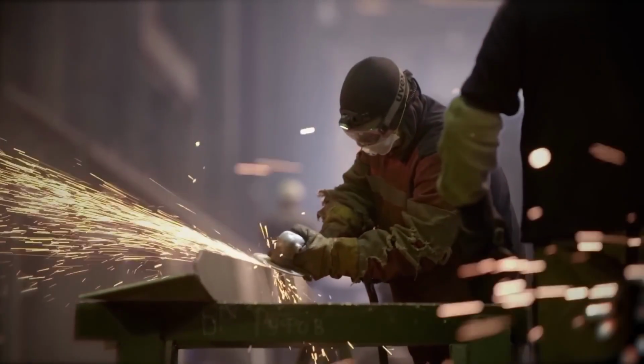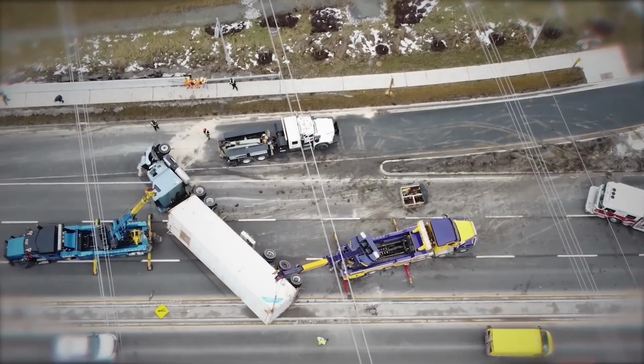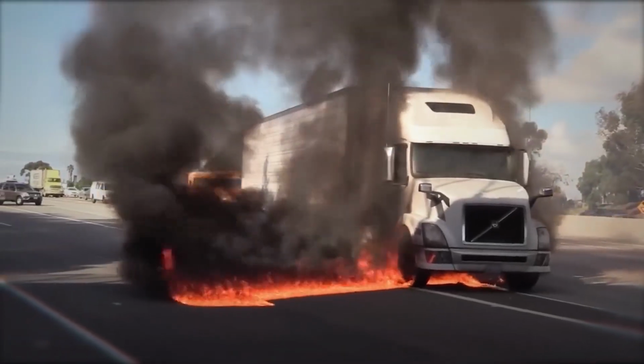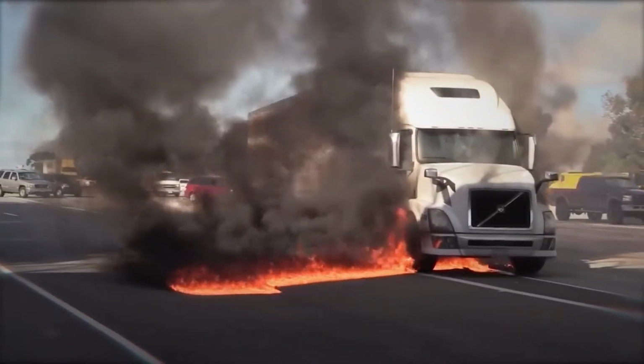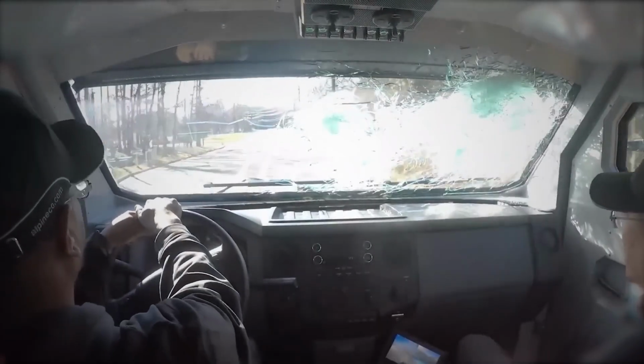an attack or emergency. History's ghost train, the Soviet RT-23. The United States isn't alone in developing innovative ways to transport nuclear weapons. During the height of the Cold War, the Soviet Union unveiled a sinister marvel of nuclear logistics, the RT-23 Molodets missile train, often dubbed the nuclear ghost train.